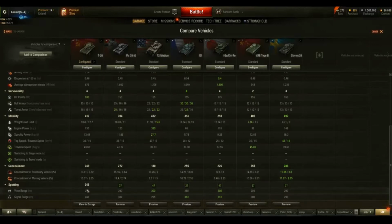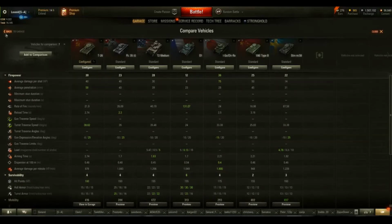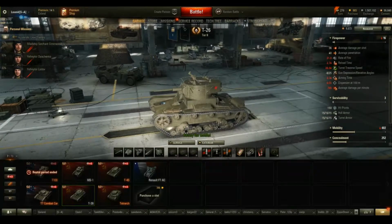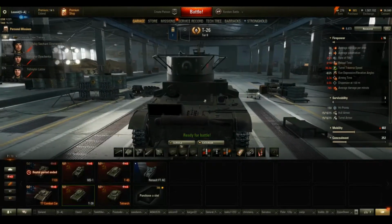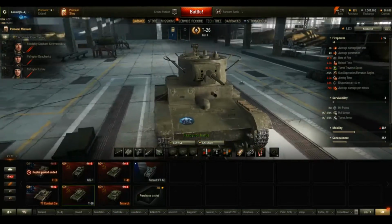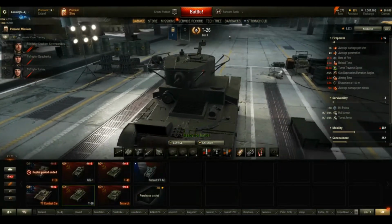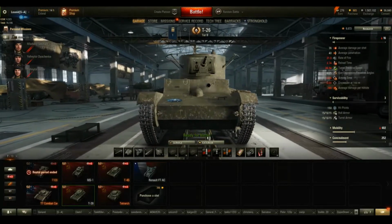Rather take it easy, maybe take some sniping shots and see what you can do. Let's go back and check out the tank, the T-26 for itself. As you can see, the turret is slightly dislocated to the left of the hull, giving you an advantage if you're looking around a corner to the left, but a disadvantage if you're doing the opposite thing. So keep an eye out.